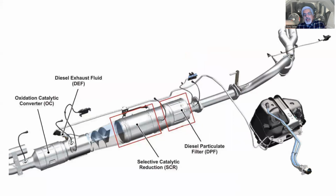So there you go. We mentioned already about the after treatments. This is another quick review of what we said in part one. There's our oxidation catalyst on this. This is a Power Stroke 6.7. We were looking at a 6.4 earlier. And in this case, here's our DEF fluid AdBlue injector right there. Again, there's our tank. And there you could see the SCR and diesel particulate filter.